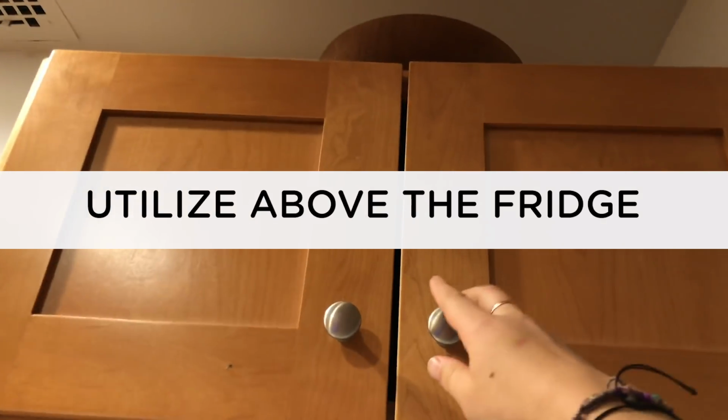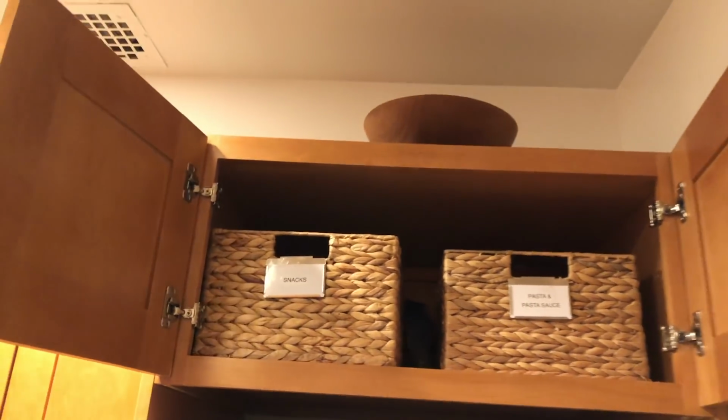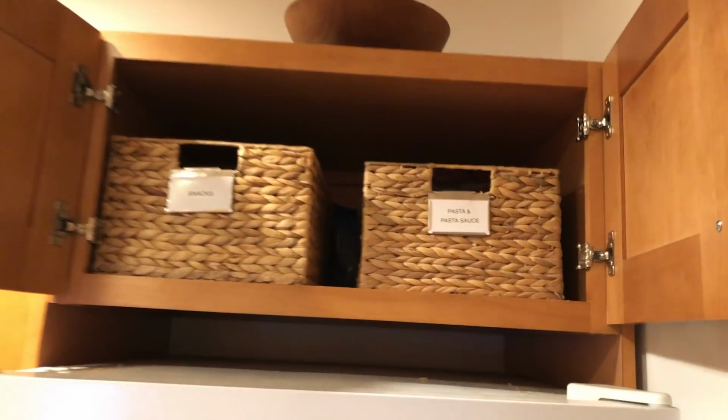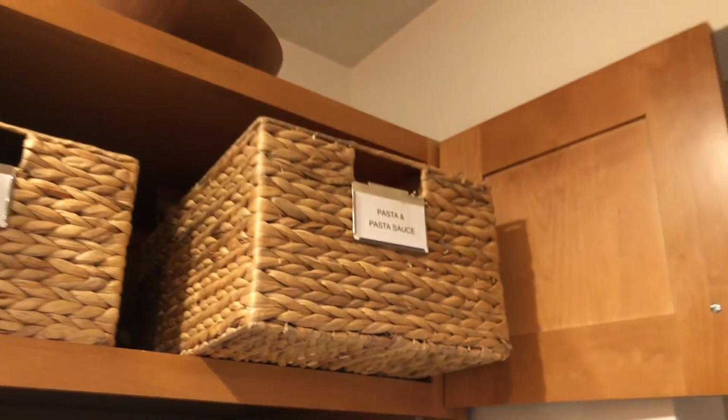Number 9 is to use the top of your fridge. So don't forget about that large space above your fridge. Sometimes they have cabinets. Our current kitchen does have cabinets, but even if they don't, that is a giant opportunity for you to have storage space. So what I recommend are these basket things that I have. They are so great. I basically just have one basket for one thing, one basket for another thing. And we've had this system in both of our last 2 apartments, and it works phenomenally.